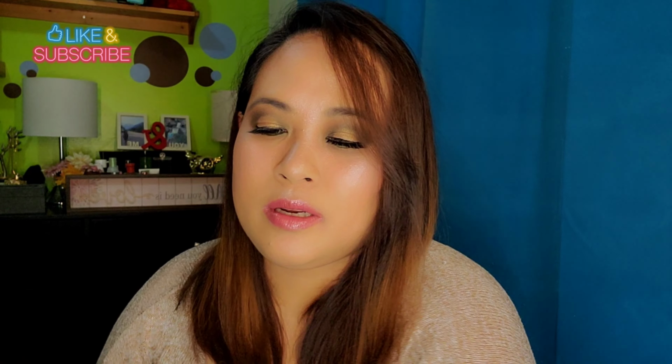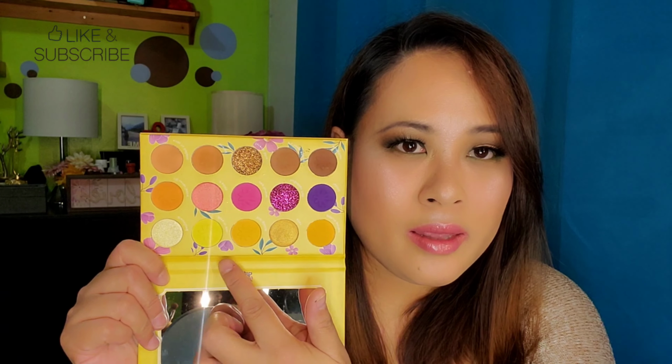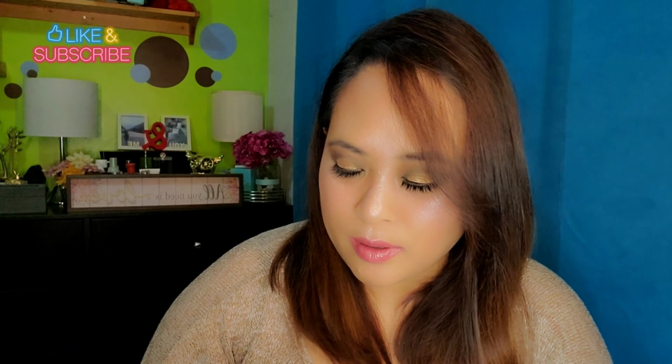It also comes with this plastic, which I'm gonna throw out, which I don't need. And we have this. It comes with a nice size mirror, and this is the color story. Look at this. I love this, and you can create neutral looks using this. And I love the yellow and the golds here. It's a 15 eyeshadow palette, and yes, I love the color story.